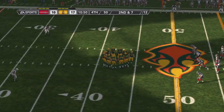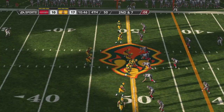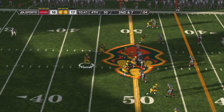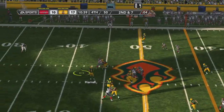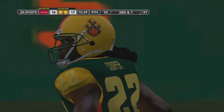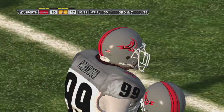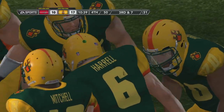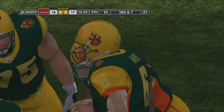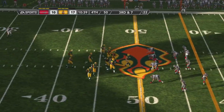They line up at the 50. Has a man short to his left. It's knocked down. Excellent play by the defender. Third down, 7 yards to go. Ball at midfield.